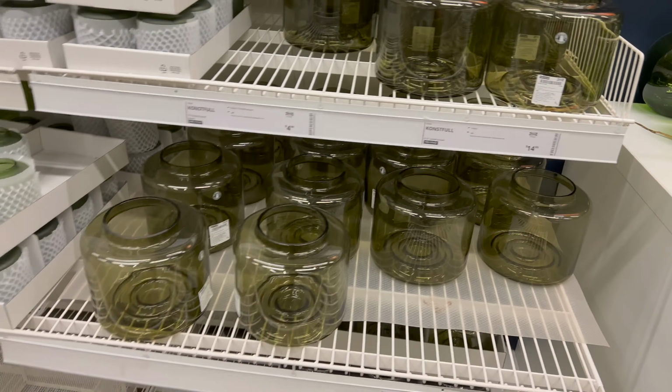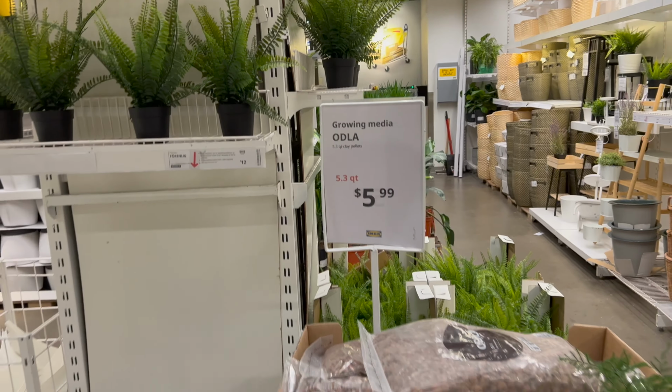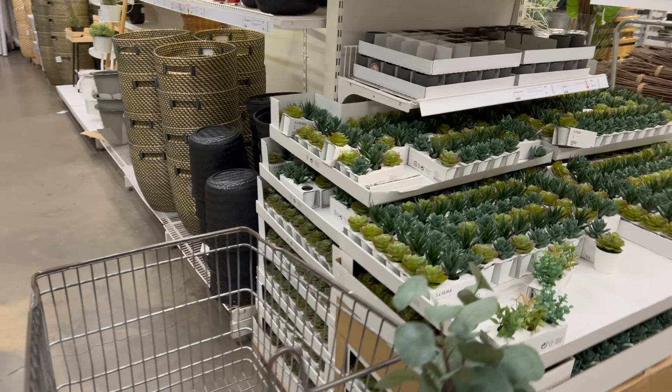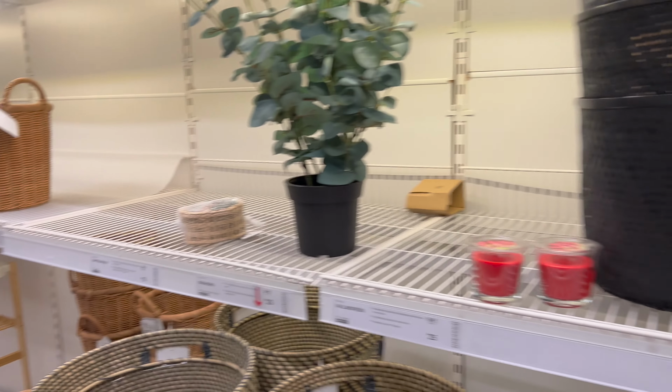Finally, the section I've been waiting on. So that's all the faux plants. I'm actually going to start with the real plants. They have some leca here. I've officially given up on attempting to use leca because it's just not my jam, not my expertise, not something that is gonna work out for me.